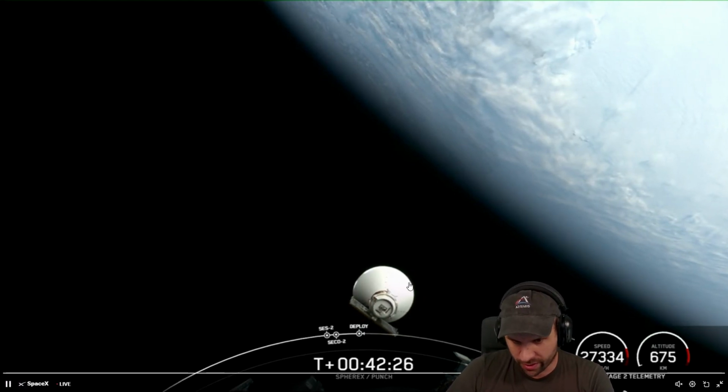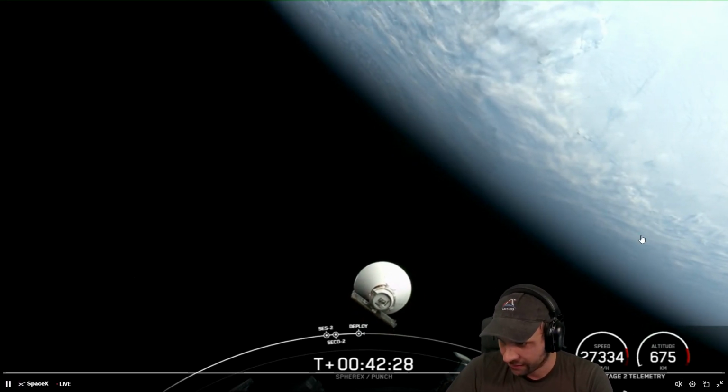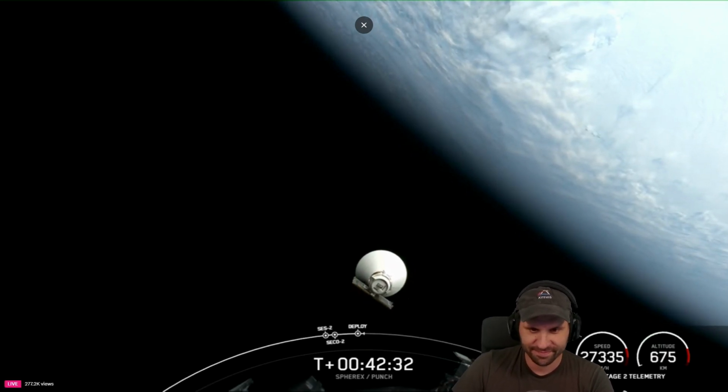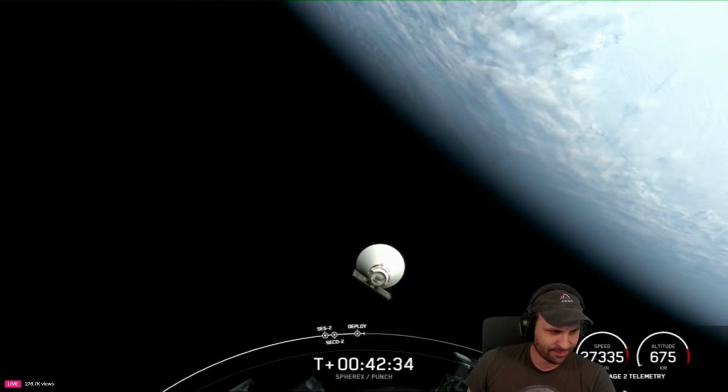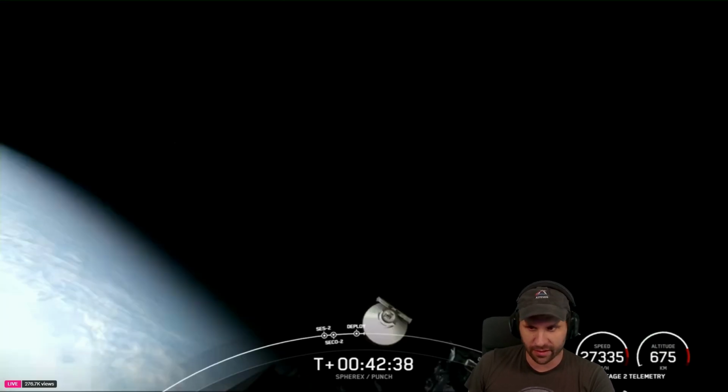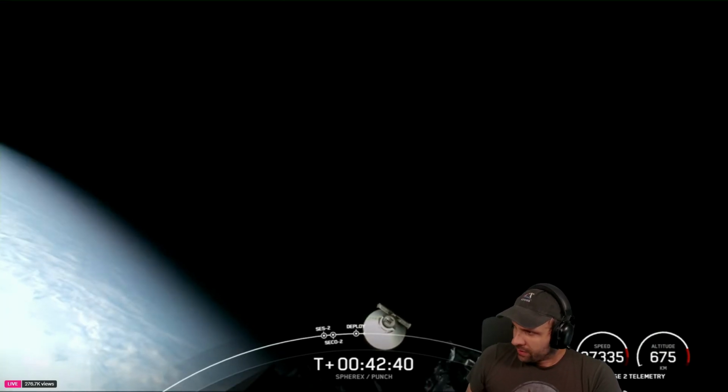SPHEREx deploy right there. Are you kidding? Farah is at the hostess right now, jumping up and down. Yeah, again, great live views. It's always nice to see, and this is a great opportunity for the spacecraft team to see it happen in real time.